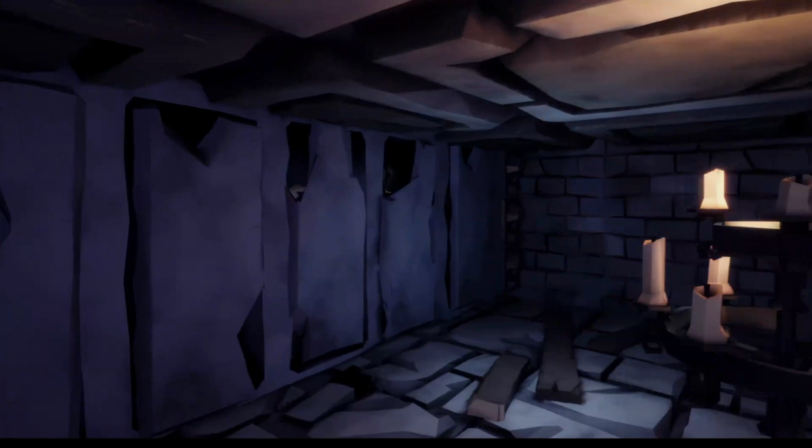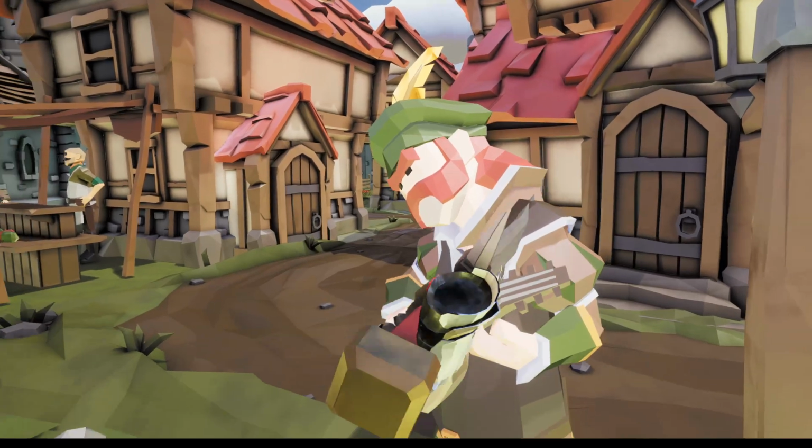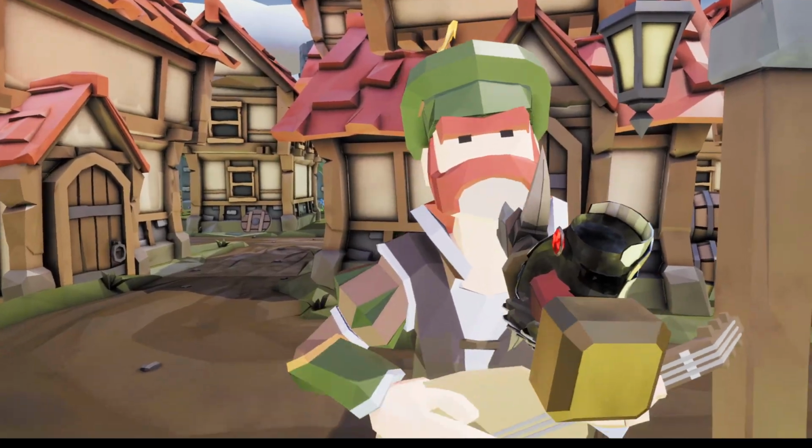The game as a whole isn't perfect. It's missing a few little nuances that I'd usually want to see in a VR game like this, but there's never anything that goes as far as to ruin the experience for me.